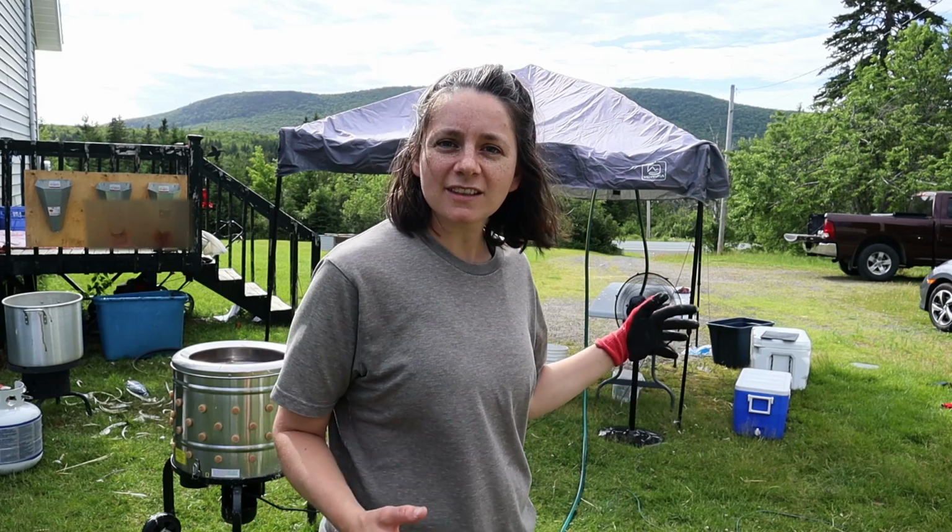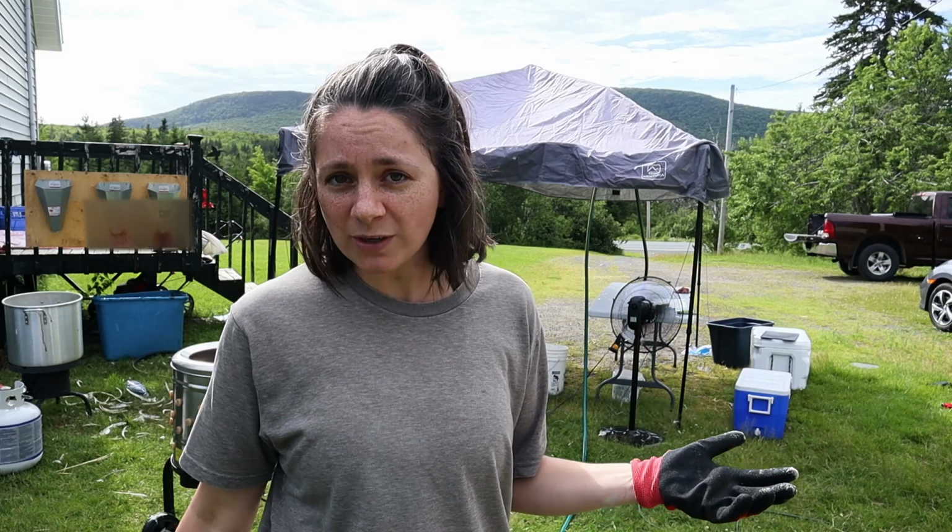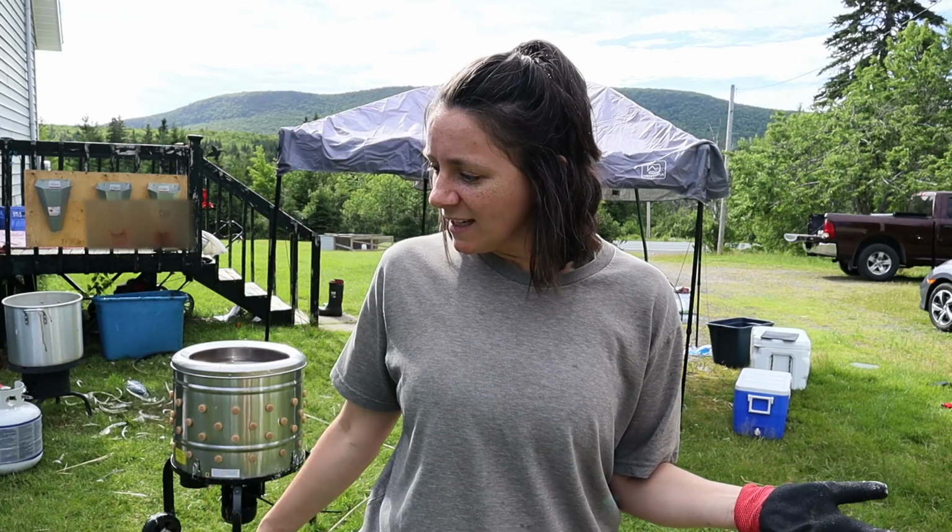And now all that's left is we have the chicken cooling in ice baths here. They're going to cool there for 24 hours. Tomorrow I'm going to take them out and put them in food saver bags and vacuum seal them, and we'll put them in the deep freeze. And yeah, we did quite a few. I don't know how many, I'll find out later.